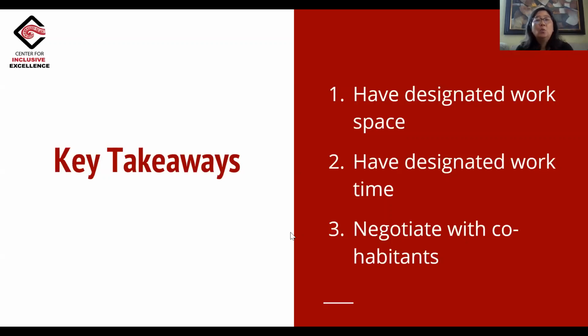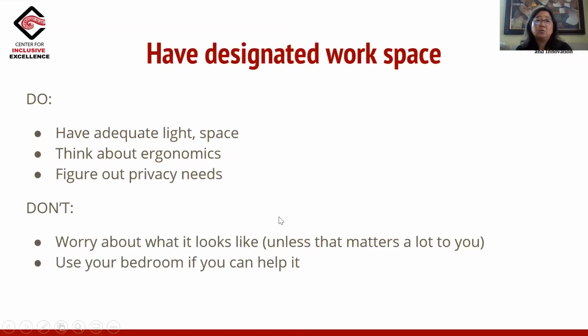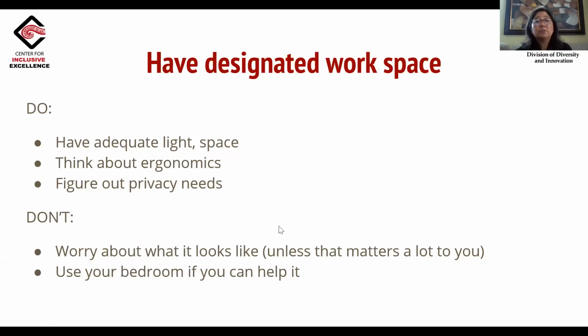So one of the most important things that I think you can do is make sure that you have a space that you think of as your quote-unquote office. Now, if your house or apartment is pretty small, you might not have a whole separate office, but you might just have a desk in the corner of a room or a designated spot at the dining room table. For me, it's usually the bar counter between my kitchen and dining room. The main thing is to think about that place as your quote-unquote office.